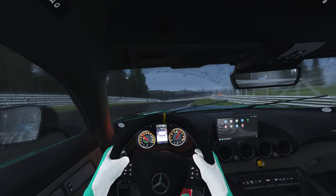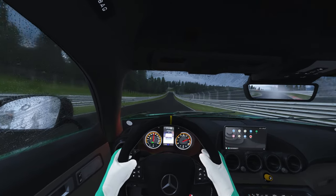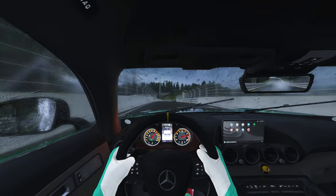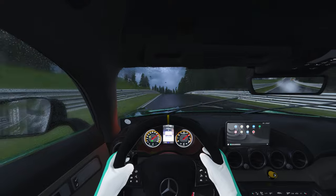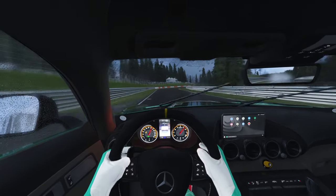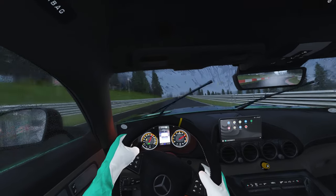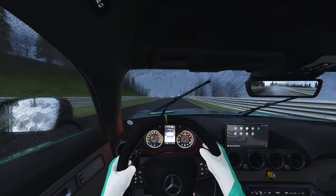Now, let's talk speed. Hold on tight, because this beast can reach a top speed of 319 kilometers per hour. And if you're itching for that adrenaline rush, 0 to 100 kilometers per hour will take you just 3.2 seconds. That's like being shot out of a cannon. If you're into drag racing, the quarter mile time is a swift 11 seconds flat. It's a blink and you miss it affair.